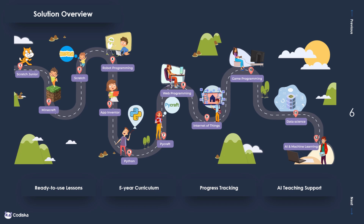Lastly, and this is crucial, we're making it possible for schools to offer high-quality programming education without needing to hire specialized staff. This makes implementation much smoother and more cost-effective for schools.